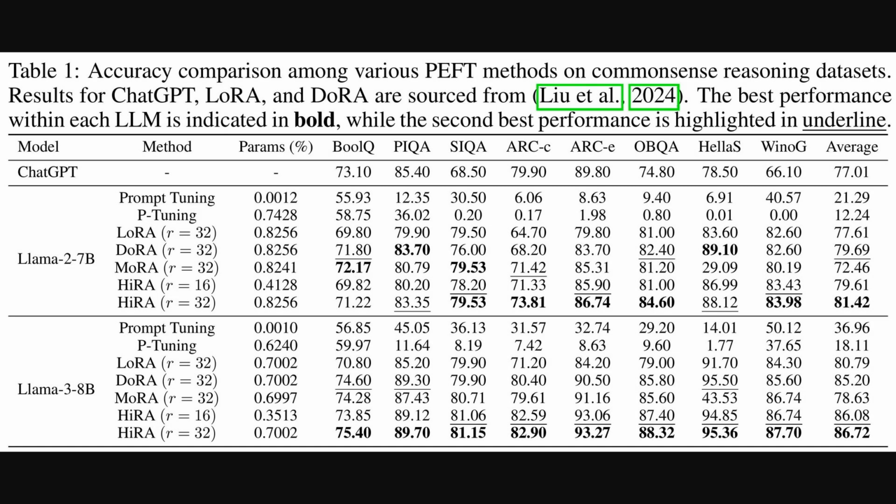Alright, so this table now puts some hard numbers to these ideas. It's showing an accuracy comparison of different parameter-efficient fine-tuning methods, like prompt tuning and p-tuning, which both cleverly adjust model behavior by learning special input prefixes, alongside low-rank adaptation, DoRA, a variant that fine-tunes update size and direction, MoRA, which uses multiple low-rank updates, and of course, Hadamard high-rank adaptation. On the Llama 3 8B model for common-sense reasoning, Hadamard high-rank adaptation with R equals 32 reached an average accuracy of 86.72%, notably outperforming DoRA. This really underscores its effectiveness.